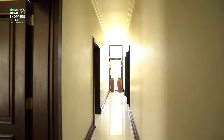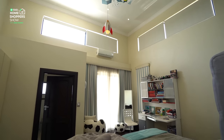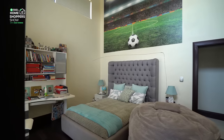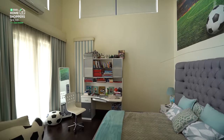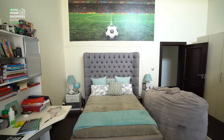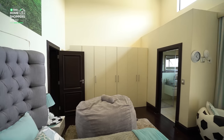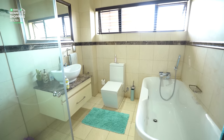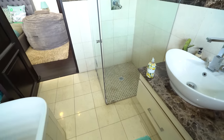Next up, one more bedroom, this time with very high windows letting the light pour in all the way down to where your bed's going to be located. Again, so much space. You see desks fit in here easy, the bed fits in here easy. Again, off to the right-hand side, you've got your built-in cupboards, and also you do have your ensuite bathroom. Much like the rest, it comes with a shower, a bathtub, single vanity, and toilet tucked away in the corner.